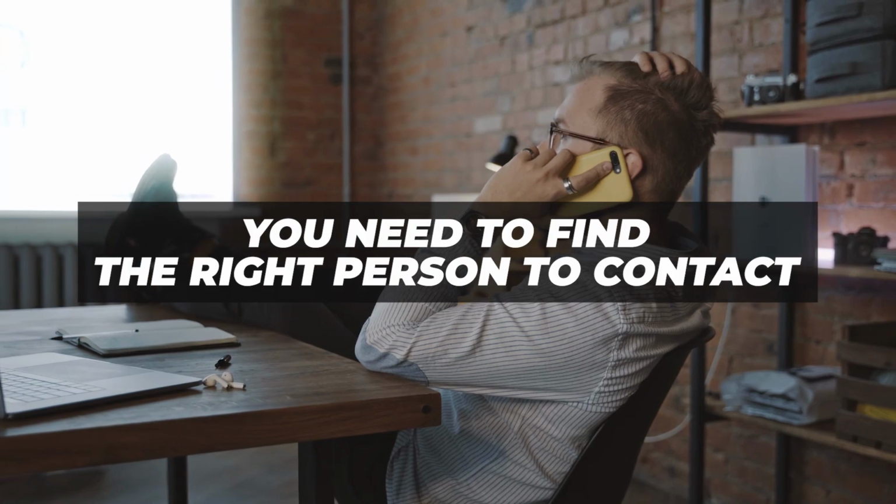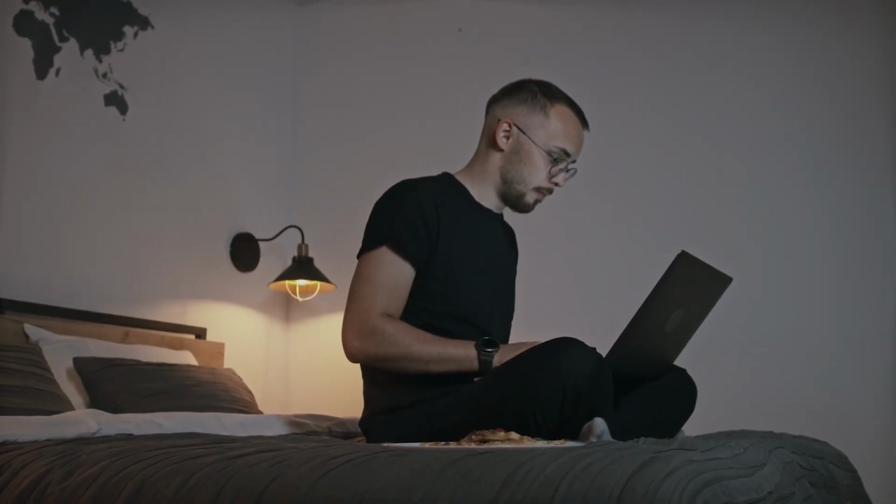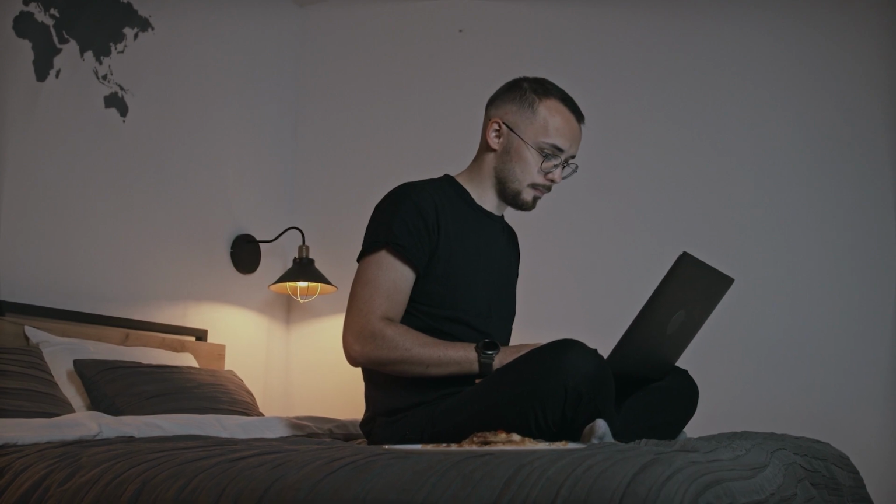Next, you need to find the right person to contact. Check out LinkedIn or the company's website to find the names of people who work there. Look for hiring managers, influential people, or team members who are relevant to the position you're applying for. For example, CEOs of startups, CTOs, VPs of engineering, engineering managers, and senior software engineers are all good options.